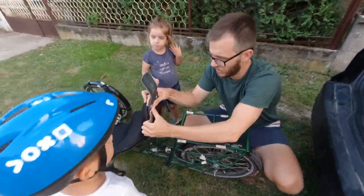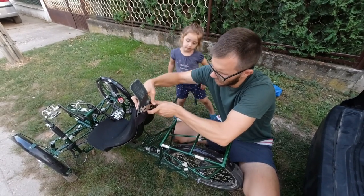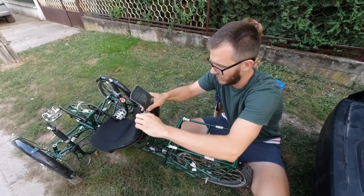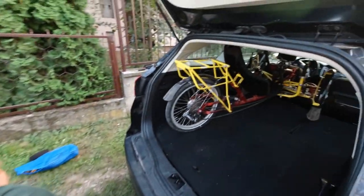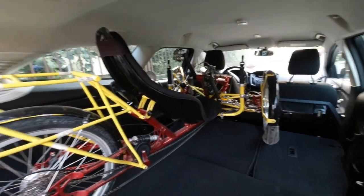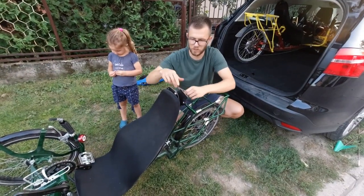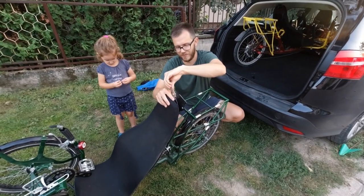Hi! So now we are trying to put our two trikes in the Ford Focus Estate. And we really hope to succeed. The first one is already inside. We just had to take off the headrest and fold the front bar. The bike is new, the key is old, but they are working together really well.